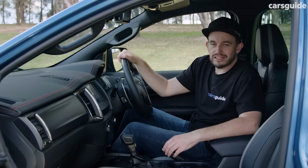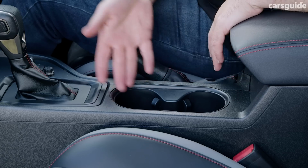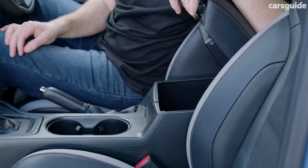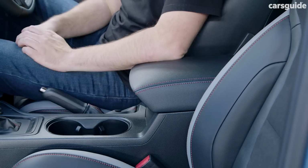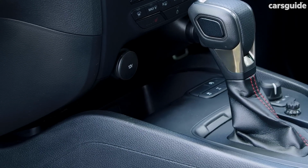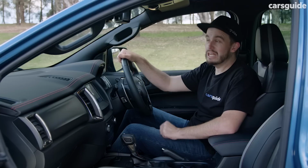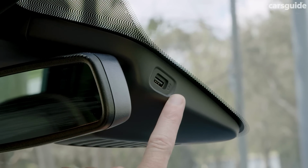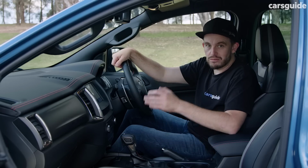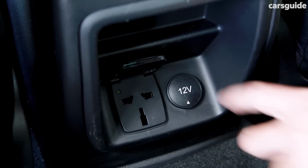As for the practicality in the cabin, it's just as good as it's always been. So there's these centrally mounted front cup holders, there's a covered center console bin, which is a decent size. You've got big door pockets as well, and there's a 12-volt port down here, plus 2 USB ports, one for your smartphone mirroring, and a third USB port up here, so you can plug in a dash cam to it. In the back, there's a 230-volt power outlet, so you can charge up your tools on the move.